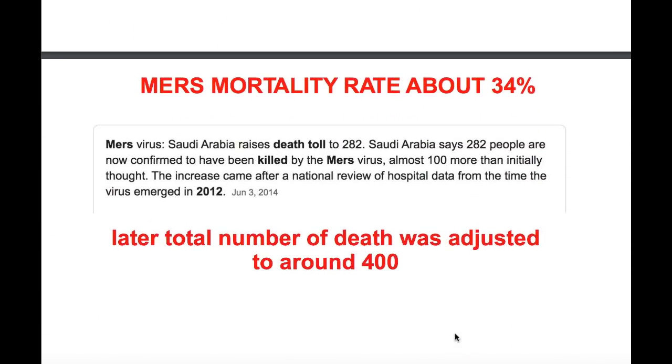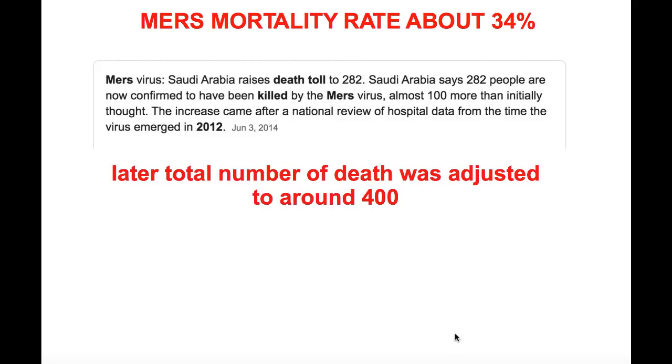Okay, MERS mortality rate, which is the virus that broke out in 2012. We're briefly going to take a look at that to build our case a little bit further here. So in this particular case, we get about 400 deaths, but the mortality rate is substantially higher. If we take a look, we've got about a 10% mortality rate with the SARS virus. We got 34% with the MERS virus. What is different here? Well, the source where the virus originated, the country, Saudi Arabia, is not as heavily populated as China, clearly.